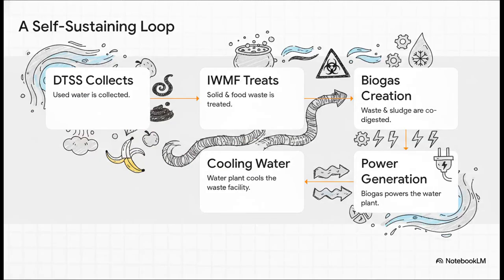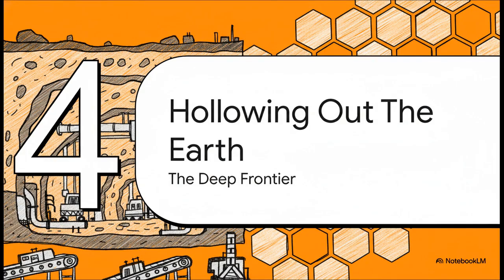But this is where the design gets truly brilliant. The water system is built right next to a waste management facility, and together they create this perfect self-sustaining loop. So the waste facility takes sludge from the water plant to create biogas. That biogas then generates electricity to power the water plant, and then the water plant sends cooling water back to the waste facility. It's a closed loop. Absolutely nothing is wasted.